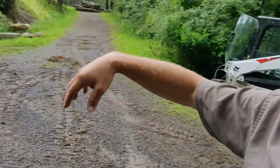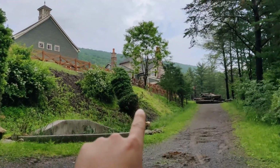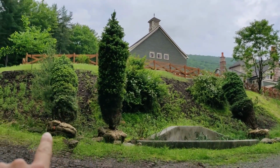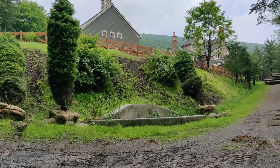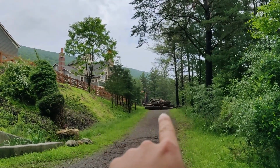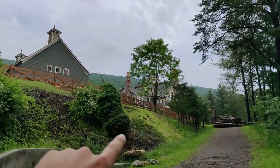You can see here, let me flip this thing around. So we have this whole bank that we're going to be completely redoing. These three trees that are here, they're concolor firs. We're going to be placing them up there on the bank. That bank's really steep, so we got a whole bunch of really cool boulders here that are locally from the property, and we're going to be placing them all along this bank.